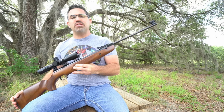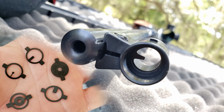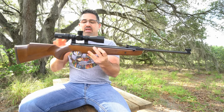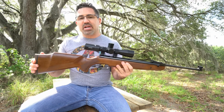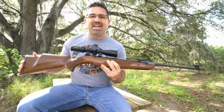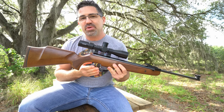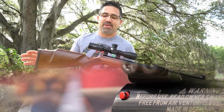Now the rifle also takes advantage of a hooded front sight with those 6 interchangeable discs, a rear sight that's adjustable for windage and elevation, an 11mm dovetail, an ambidextrous Monte Carlo stock with rubber butt pad and plenty of fine checkering, and a dual stage match grade fully adjustable record trigger with auto resetting safety.